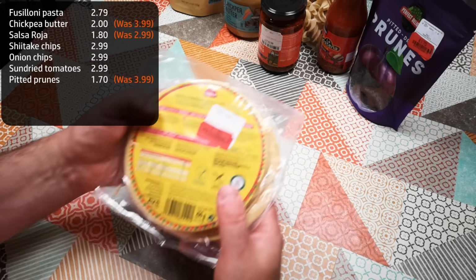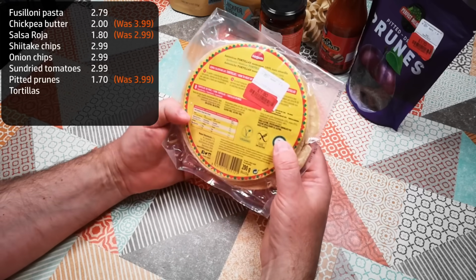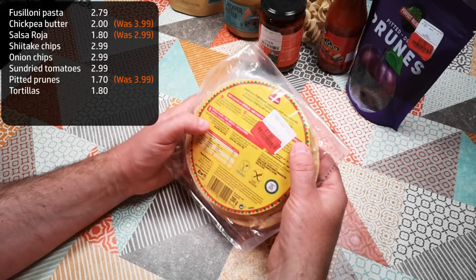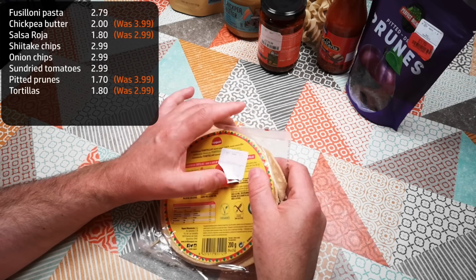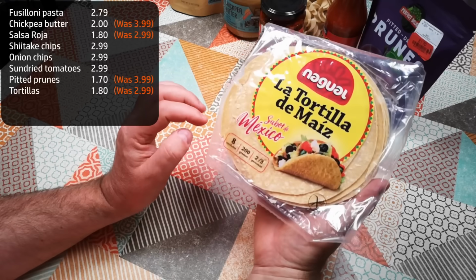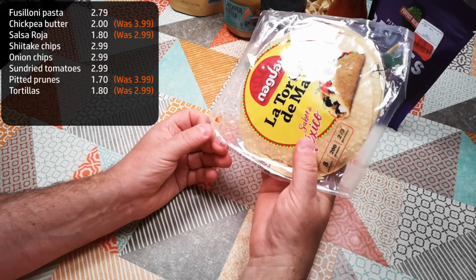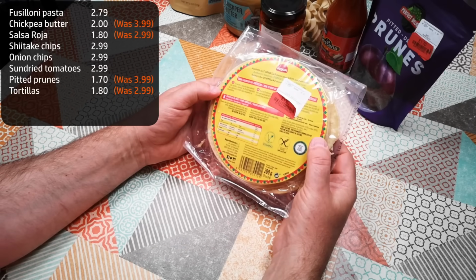And lastly, some maize tortillas, £1.80, reduced again, looks like it's been reduced down twice from an original price of £2.99. What's the date on these? The date code on these is 14th of July, 24. So these have got another couple of months on them.